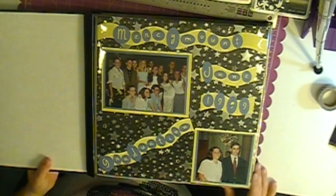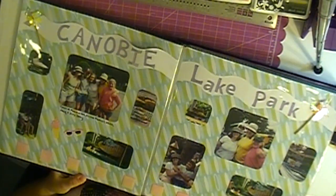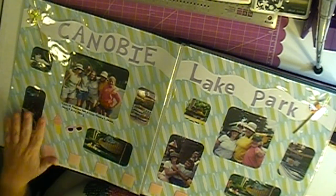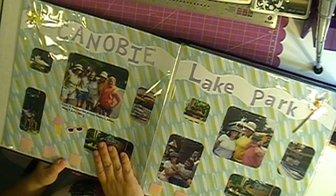I was not a huge embellisher. I did a lot of 2-page layouts. This is the first 2-page layout. And this one, I didn't even mat the photos. I just cut them and rounded the corners. That was another thing, I rounded the corners all the time. Actually, maybe not as much as I thought, but I love rounded corners.